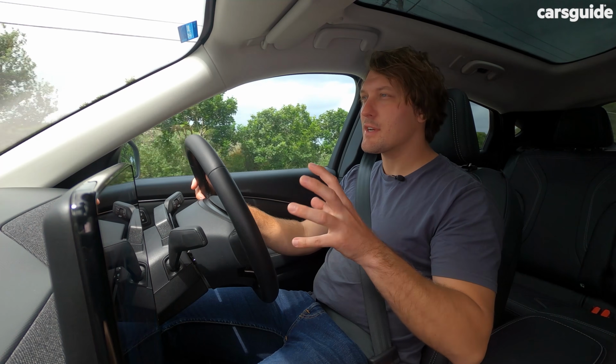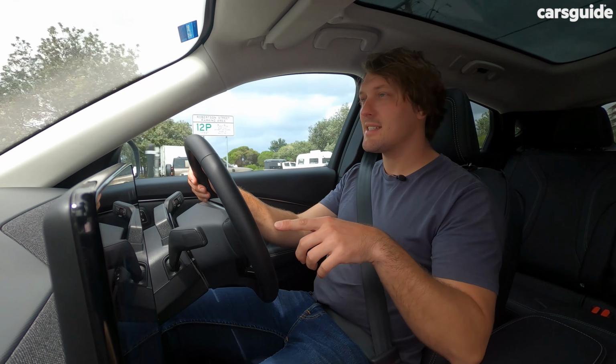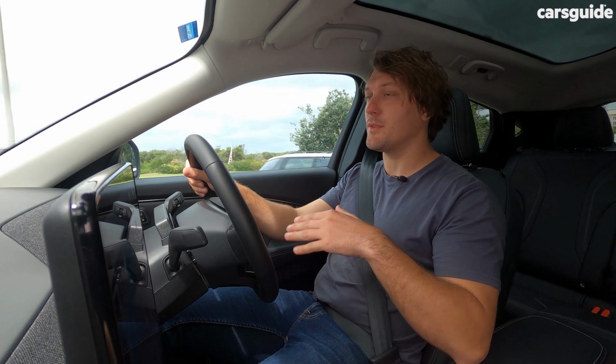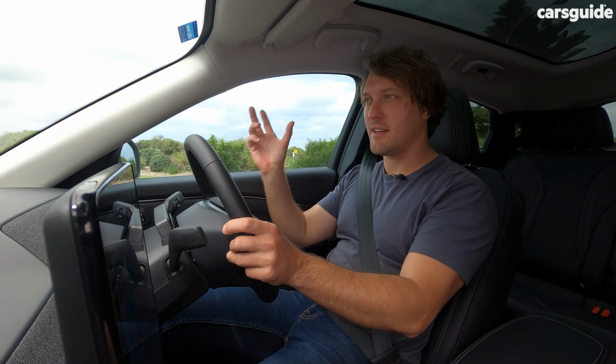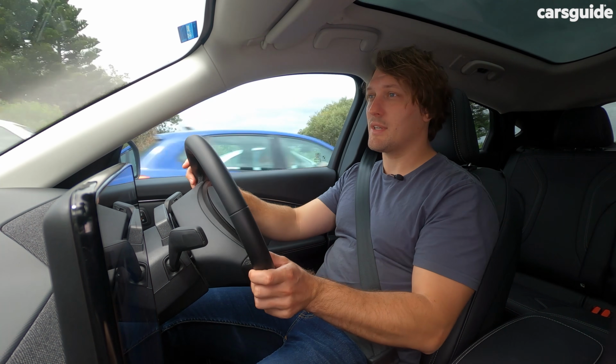Now, what might be a little frustrating is, unlike some other EVs on the market, the Mach-E does need to be serviced every year or 15,000 Ks to stick to its schedule. Thankfully though, the servicing is pretty cheap. It's $130 for one service and $180 for the other, and it alternates for the first 5 years. So not too expensive, which is what we like to see.